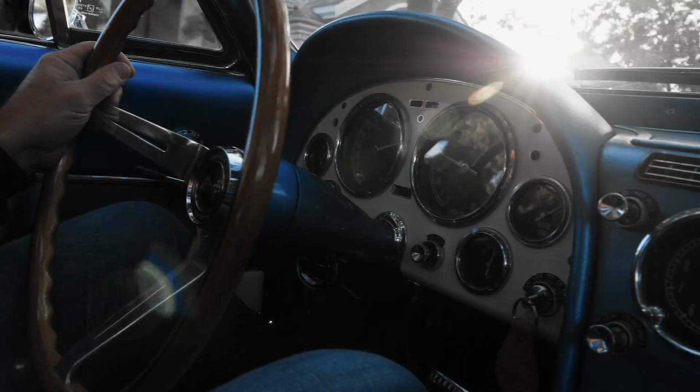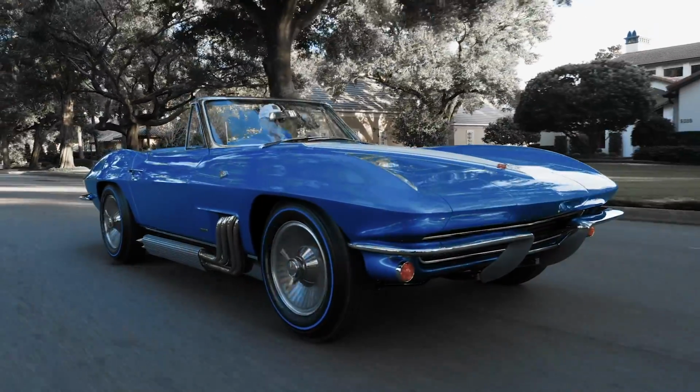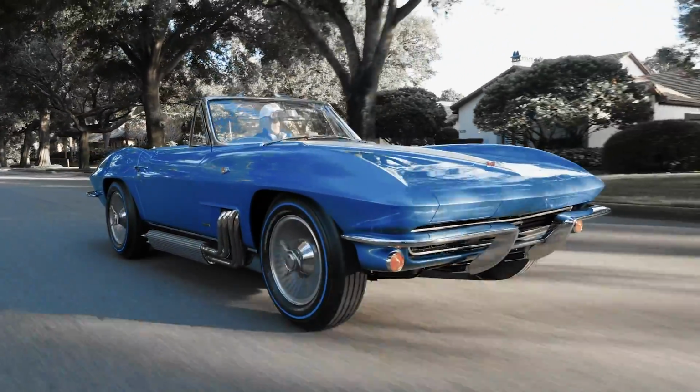I started working at General Motors out of college. Spent 35 years with General Motors, most of which was spent exclusively with Corvette.